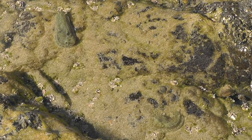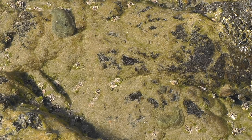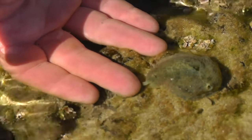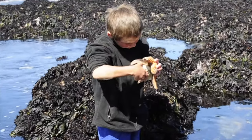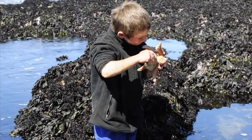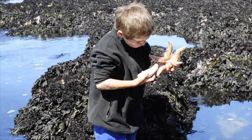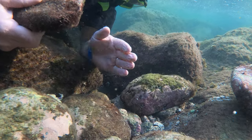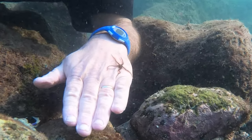These sea slugs looked like little snails, but they had no shells. And that made me start to wonder about some of the animals that do have shells. Some animals, like sea stars and brittle stars, have shells on the inside of their body, with skins or spines on the outside.